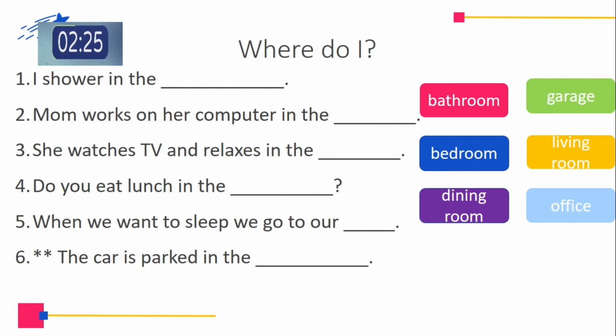I shower in the kitchen. Ooh, I made a mistake. That's not correct. I'm trying to confuse you. I shower in the. Mom works on her computer in the. She watches TV and relaxes in the. Do you eat lunch in the. When we want to go to sleep, we go to our. And the car is parked in the.